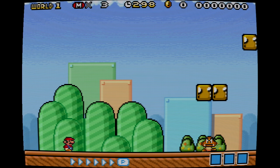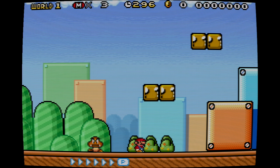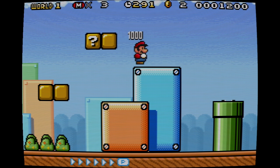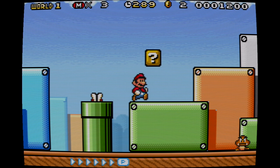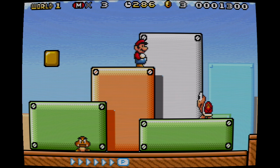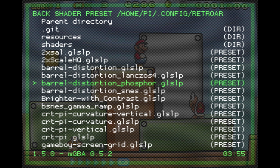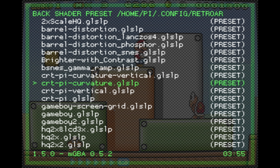So if you're looking for that CRT look, there are plenty of other shaders in there. One of them is called CRT Pi Curvature. And I'll show you guys that right here in the menu. We go right here to shaders, we hit load, and it should be right here. CRT Pi Curvature.